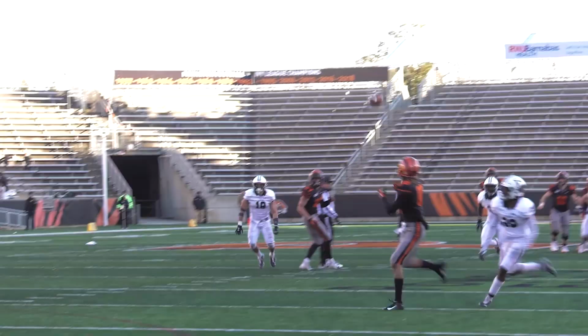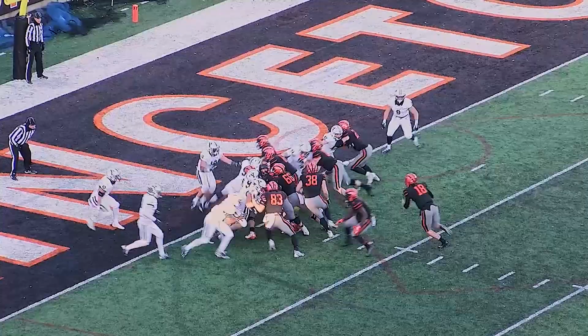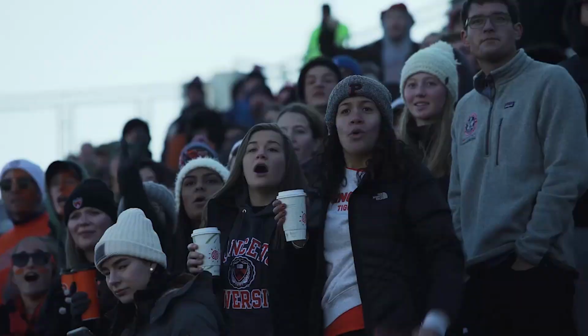Davidson from the shotgun. He's going to pass. Now he steps up. He's firing right deep over the middle. Yosivashi's got him in stride. Tripped up down at the 1 yard line. Keller takes the snap. Power run up the middle. Fighting forward towards the goal line. He's in for a Princeton touchdown.